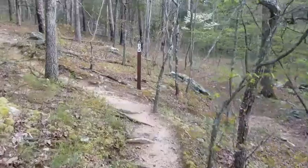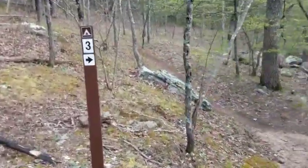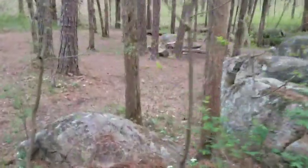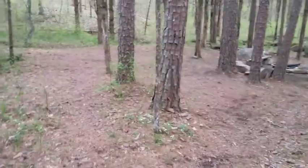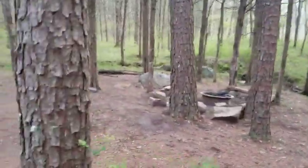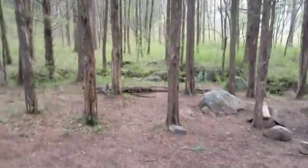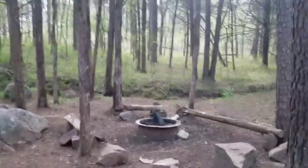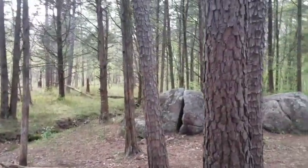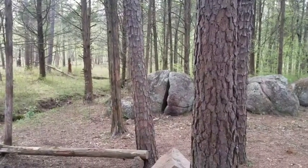Alright, here's the turn off for campsite 3, my home for the night. It's a little ways back there. I'll show it to you when we get there. Alright, this is campsite 3. It's nice. It's tucked back in the woods a ways. There's a small creek that runs right here that actually drains into Pickle Creek, just, I don't know, 20, 30 yards down that way.